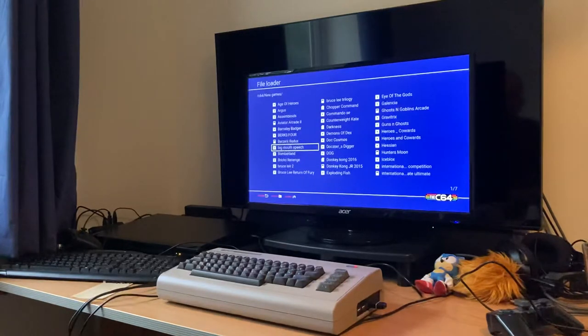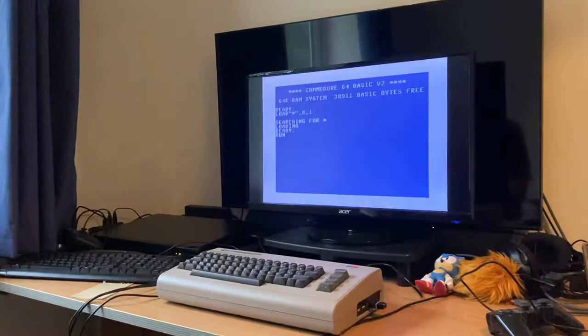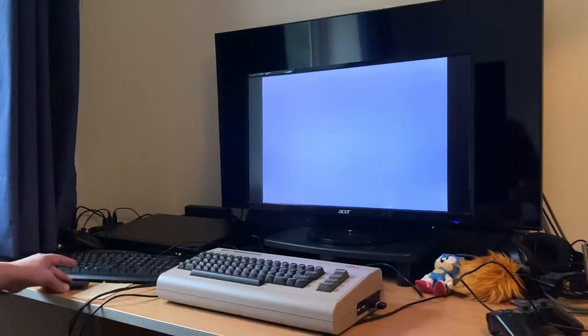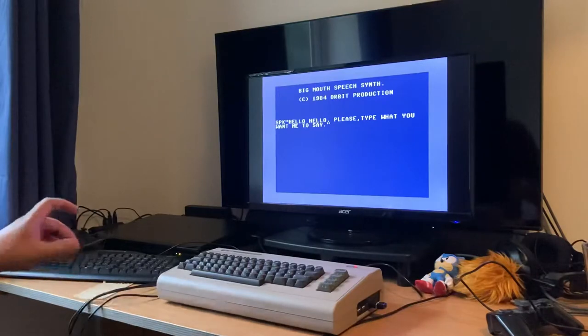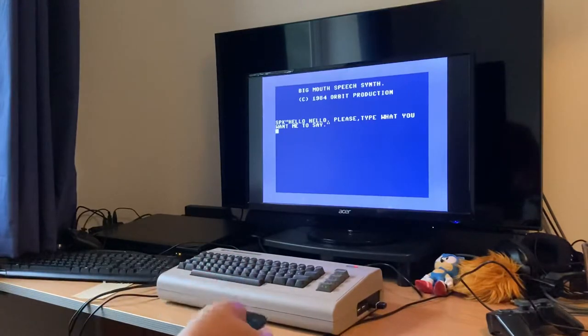Yeah, Big Mouth Speech. That's kind of fun. It looks like a basic screen when you load it up. I'm not sure, I don't think this was a new game actually. I think it says like 1980 something. Okay, he did just speak then, but I was talking over him. Yeah, it's just kind of a quirky, fun thing.